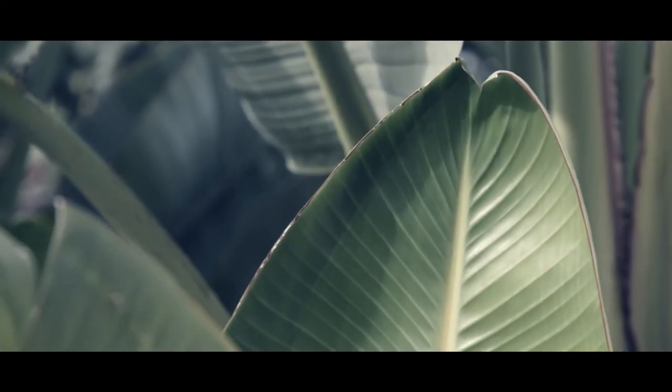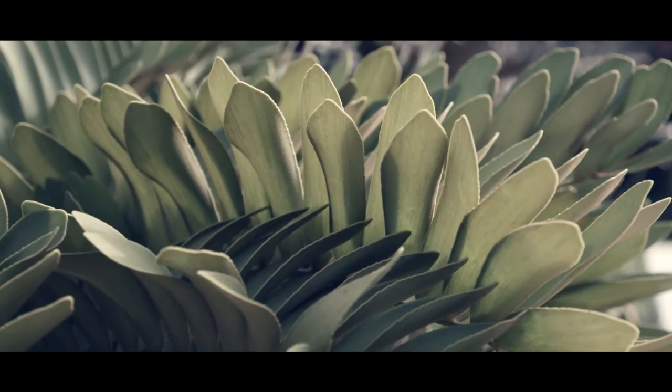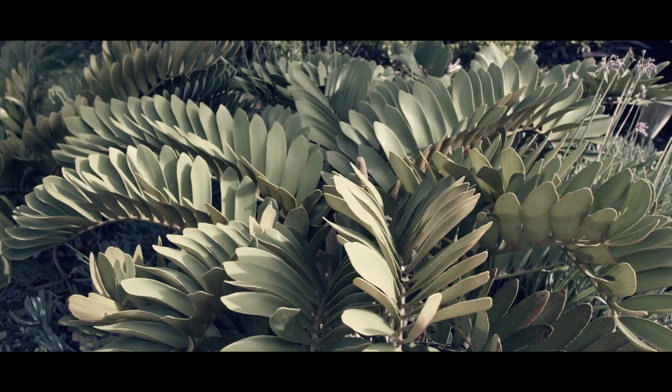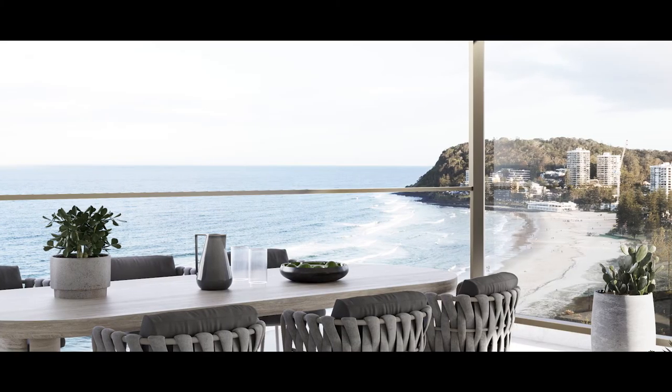Burleigh Headlands have rainforest in their proximity, so we've used some of those species and some of that connection in the southern and western landscape. The development offers this lush, tranquil feel, and you feel as if you're entering into this connection to the basalt headland and to the rainforest. It's a very strong, welcoming element.